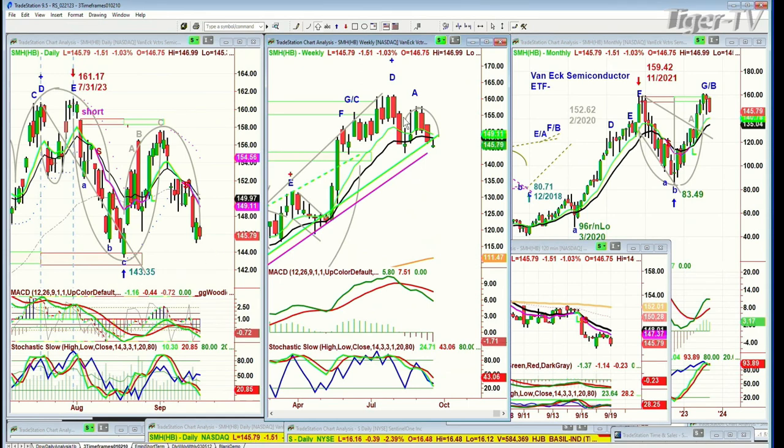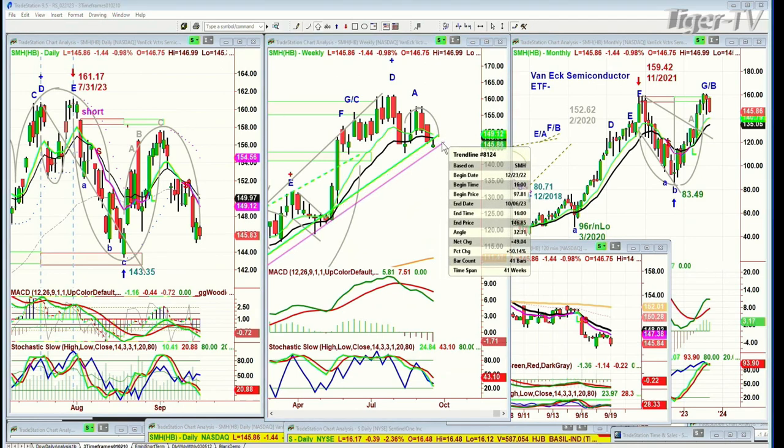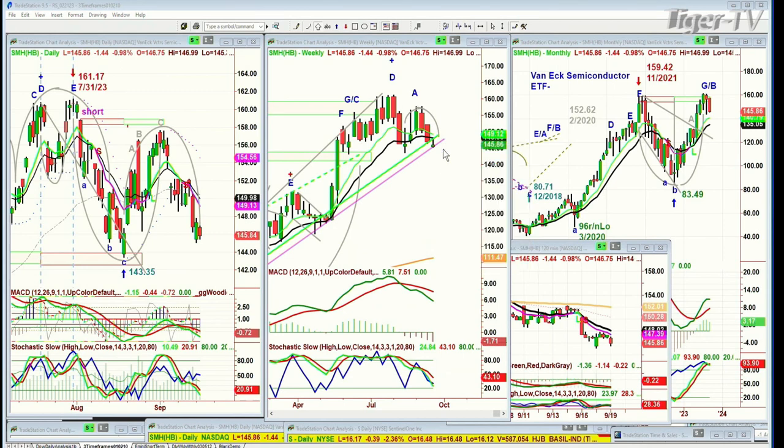And here you've got your arch formation. This is telling us how important this inside track support level is. We're sitting right on it at this particular time. It tells us that for the first time, the 14-period moving average is actually moving down a little bit together with the 9, but that doesn't mean it's going to cross negative. The low that we're looking at is 143.35, and you're at 145.83 right now.